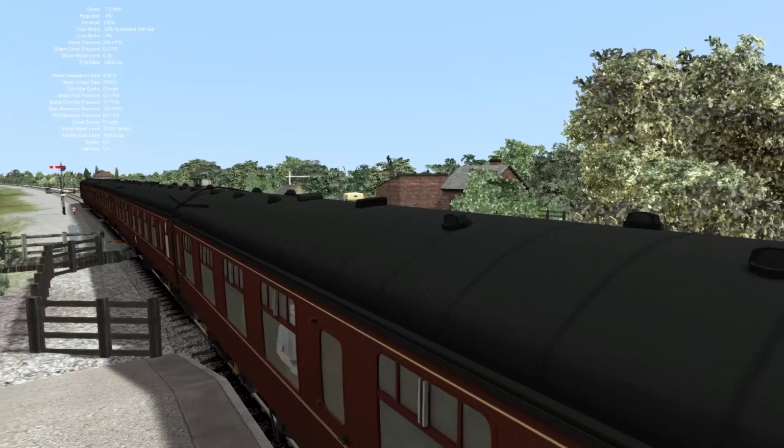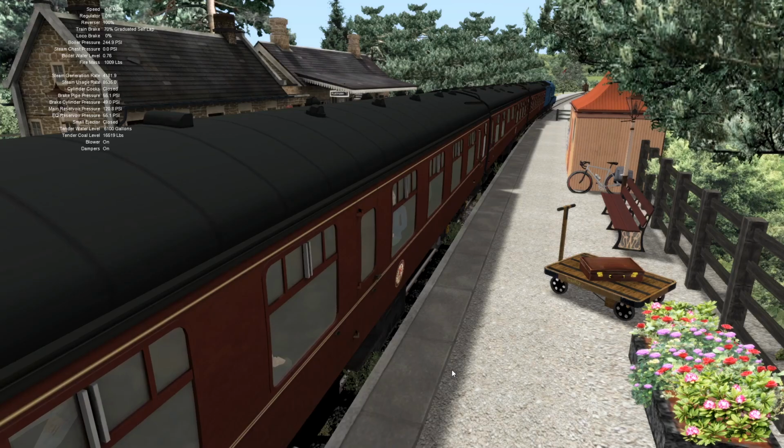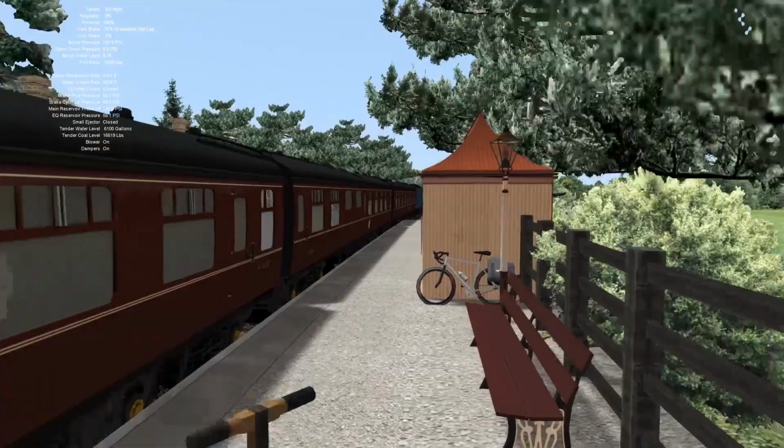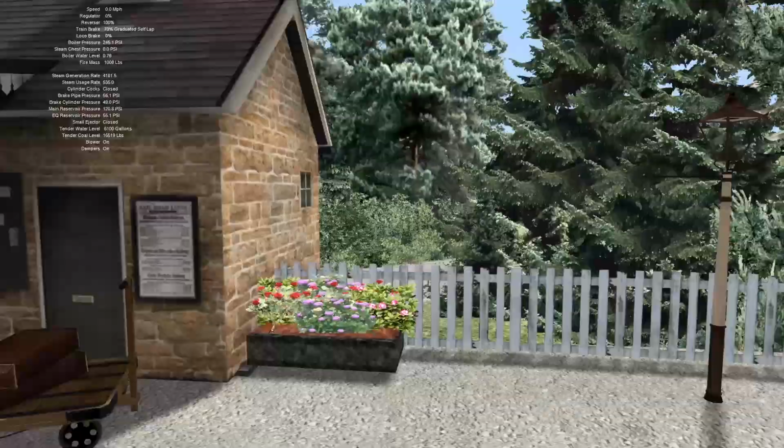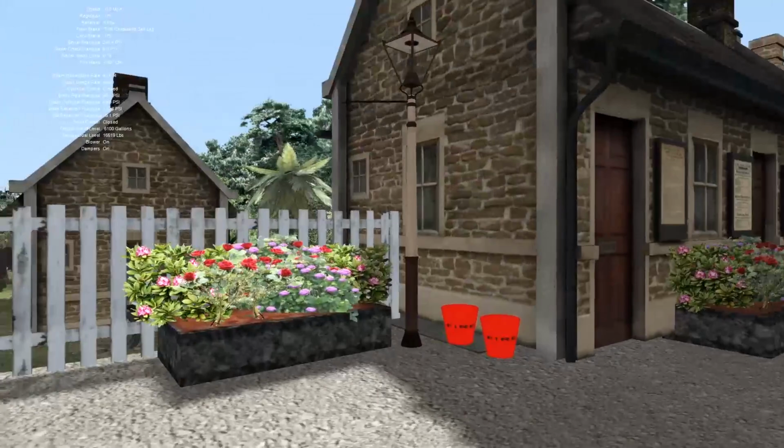Should we stop at Gotherington? Yeah, let's stop at Gotherington. There's some passengers aboard. Oh, so you can't open the doors at this platform. Okay, fair enough. So this is Gotherington. I believe this is a request stop only, but it's a really nice station in reality. I've seen pictures and images of what this looks like, and it looks great.